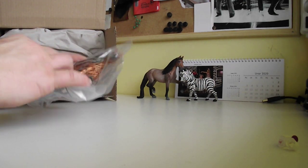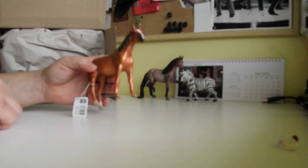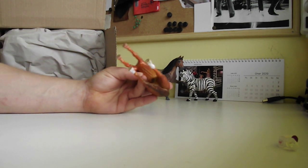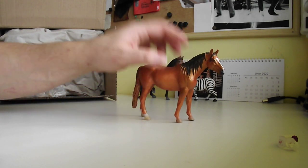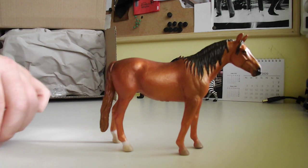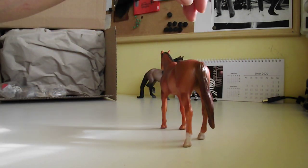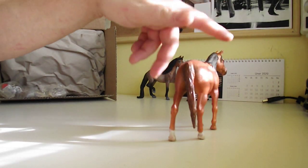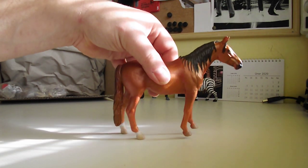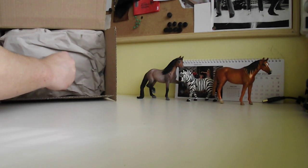Okay. Next one. I believe this is a Russian breed. Oh, I love this color. Oh, Russian Don mare. Wonderful. Stability grade. Oh, sorry about that. The sun is shining, so you can see how glowy he is. Oh, sorry, she. Oh, of course, mare. She's pretty amazing. Wonderful.